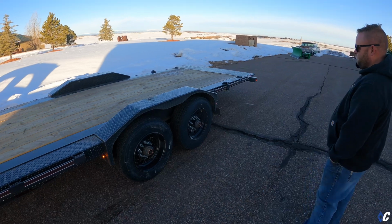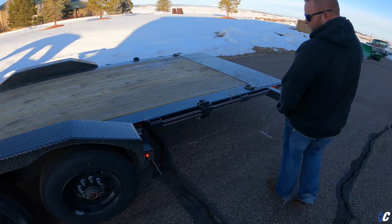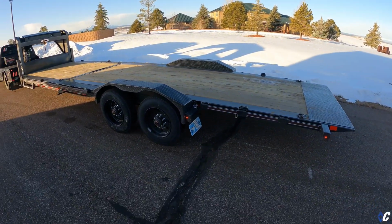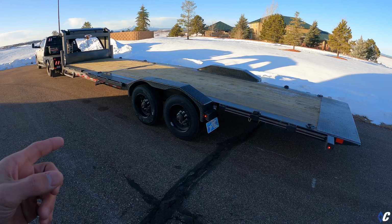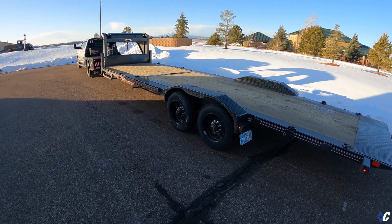Sure. Got extra added D-rings in it everywhere. Then the hydraulic tilt, it's pretty slick. This one's powered versus the gravity on the other one. What size axles? 10,000 pounds. Yeah. So 17.5 wheels and tires.